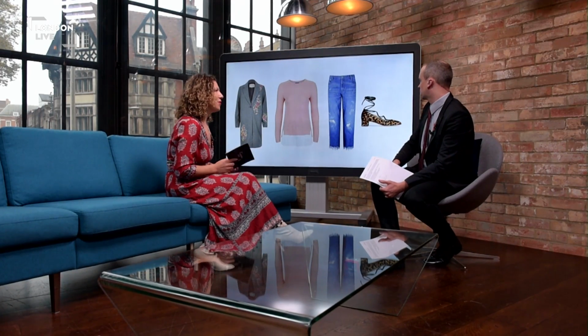These frayed hemmed jeans have been around since the summer, and they're not really going anywhere fast. They look great with boots, but they also look great with either a court shoe or a flat ballet pump, or like we've just seen there, a block-heeled shoe. We've teamed it also with the jumper from Topshop. And, of course, a bit of print on a shoe. Love a bit of print. Animal print. See, I was talking about this last time I was in.